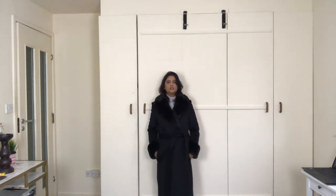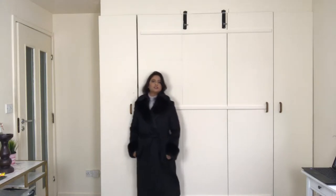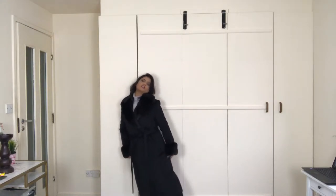It is supposed to stop at knee length, but as you can see, it's a lot longer for me. But it's a nice coat. If you like black and faux fur, it's a very nice coat. It is again 100% wool, but it is not as shiny. The wool itself doesn't have as much sheen as the other one.